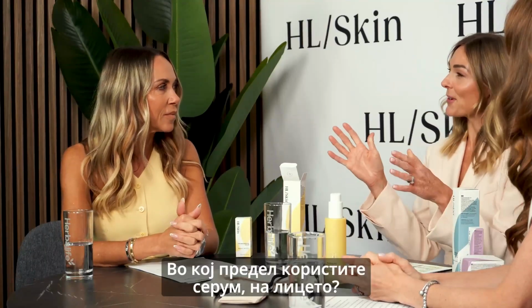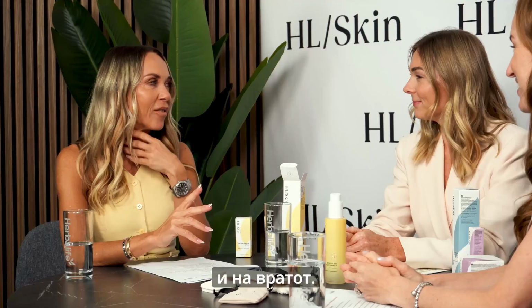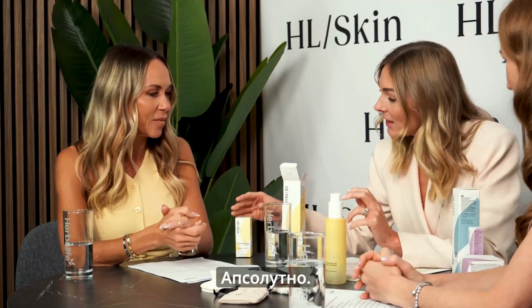Yeah, a serum. And you use a serum? Same. And where do you use your serum? Face? Yeah, I use it. I actually do use it on my décolletage as well. Yeah, neck area as well. So is our one safe enough to use down on the neck? Yes, absolutely.